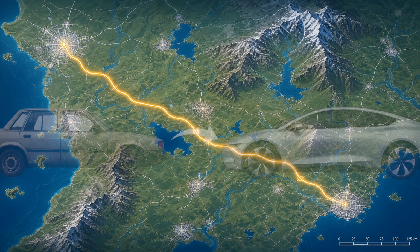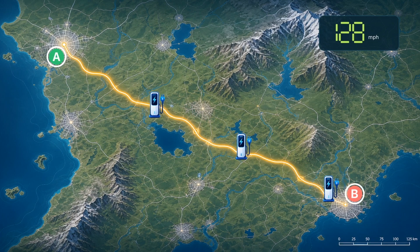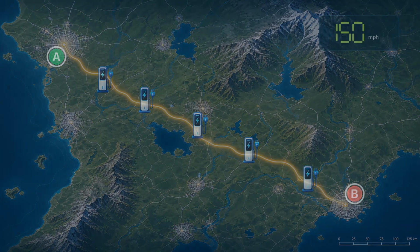We asked the question, how fast does a car actually need to go in order to reach its destination as quickly as possible? For a combustion engine car, the answer is clear: as fast as possible. For electric cars, that is also true on short trips. But on longer trips, higher speeds mean more charging stops for an electric car. And every charging stop costs extra time. Is there an optimal speed? And what does a larger battery actually achieve?